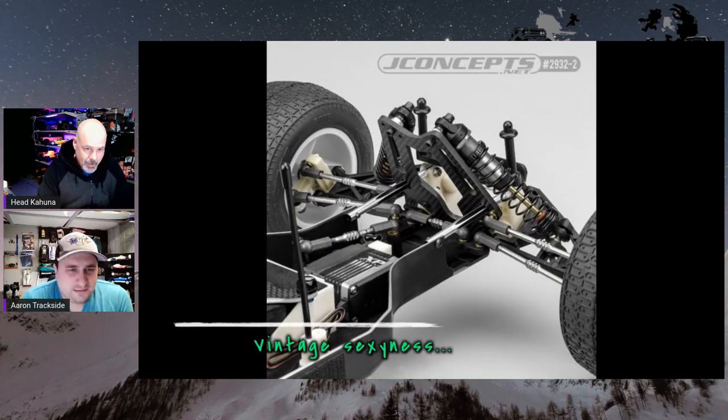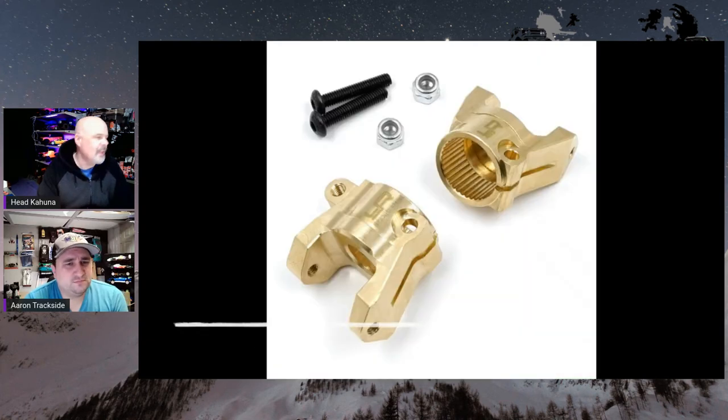It's just going to beef up the entire front end. All aluminum. Aluminum everywhere.